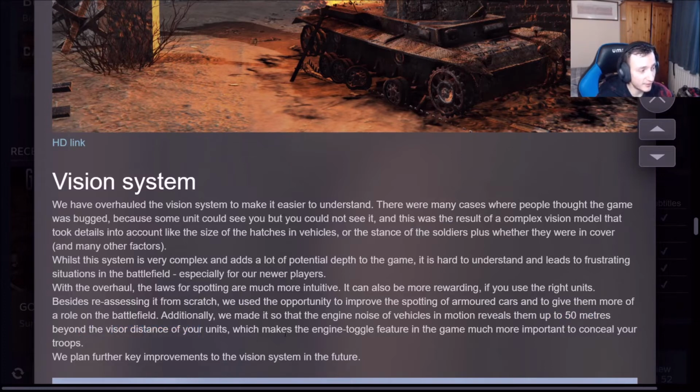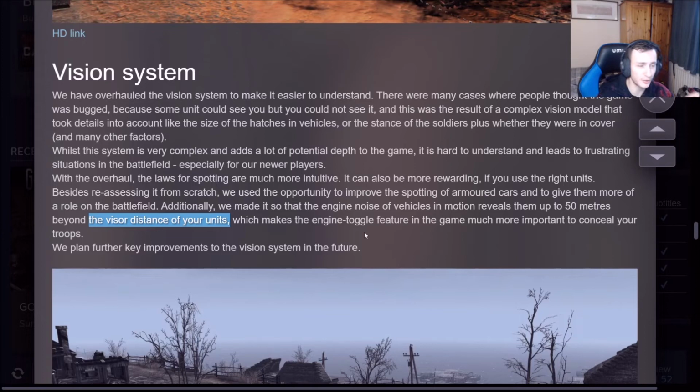But when you have the engine turned off, it makes your vehicle more concealed and harder to detect. So I presume when you have that engine on, it reveals up to 50 meters beyond the visor distance of your unit. I think that just means it reveals up to 50 meters more when you have your engine on. I don't know what it means by beyond the visor distance of your units. I'm not very smart when it comes to these things, but I think that's what they're saying, but don't quote me. So if you guys know, let me know in the comments down below.